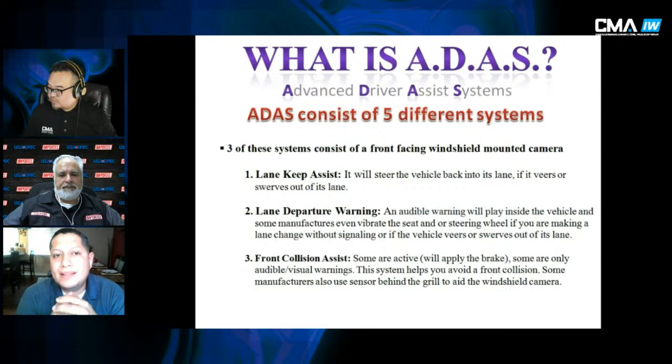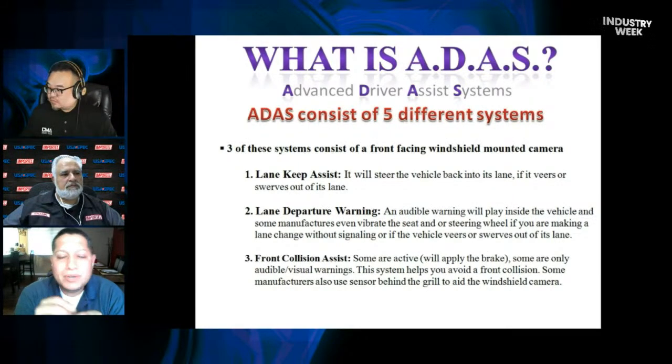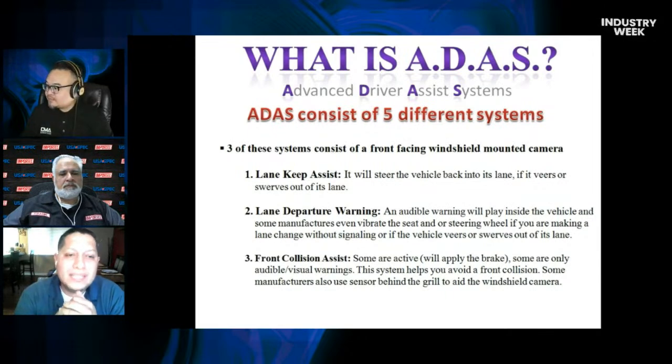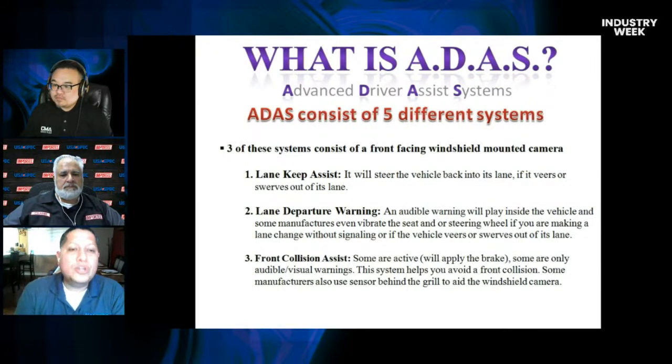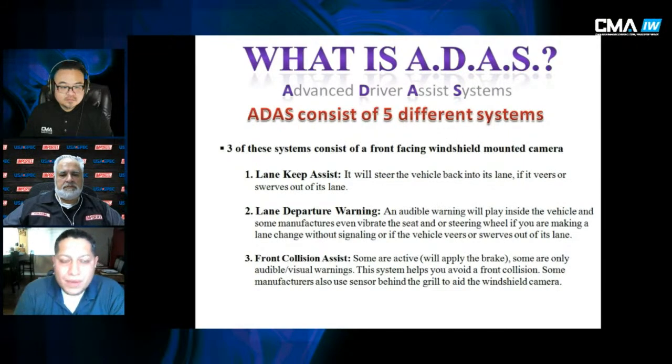So keep in mind that there are 5 different systems within this category. And I think that, as a shop, it's important for you to know, because if a customer walks in and they have questions, it's important for you to know what you're talking about instead of wondering what your customer is talking about. This is something we all should know as specialists, right? And so 3 of the systems that I'm going to talk about, which is the first 3, they consist of a front-facing windshield-mounted camera.